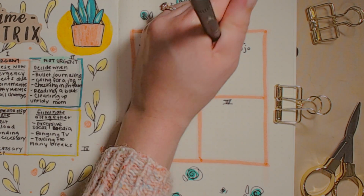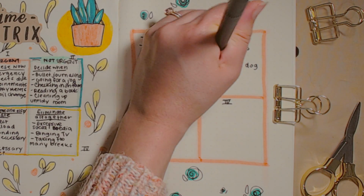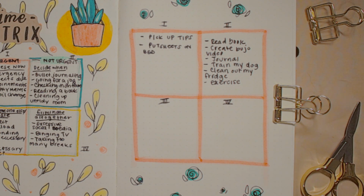So for box 2, there's actually so many things that go into box 2, which is a good thing. I mean, it's pretty much anything that you like to do, to be honest. If you really enjoy painting or watching movies, those things would all go in there. So there's a lot of things for this box.